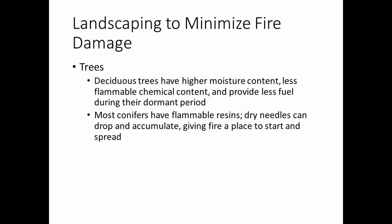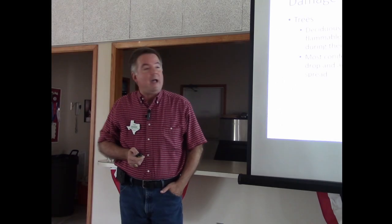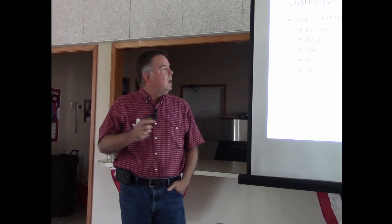But conifers, those pines, cypress, and junipers, have the most flammable resins, and those dry needles can drop and accumulate. Great place for a fire to start. So under your pines, I might go ahead and rake that stuff up and put it in a flower bed in zone 2 or 3. I wouldn't put those pine needles in a flower bed right next to my house, but I would put them in a flower bed or somewhere else.